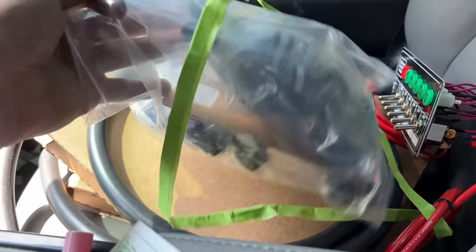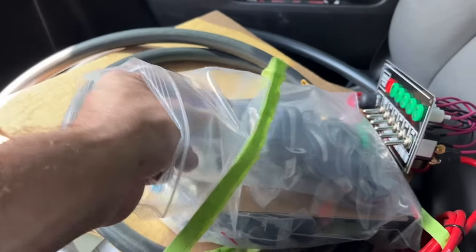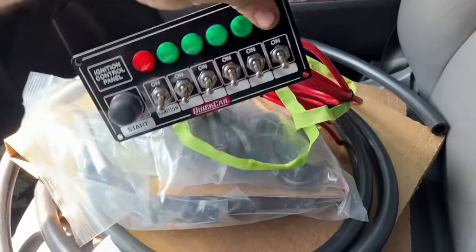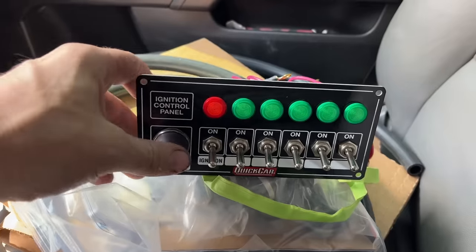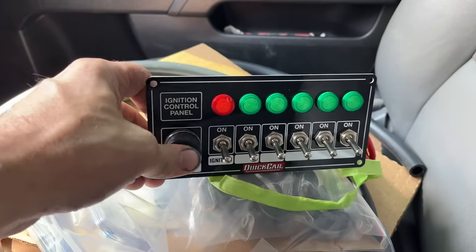Well, I ended up getting a whole bag full of fittings and some clamps to clamp our fuel lines up with. Even got this fancy switch panel here. I figured it would make my life a lot easier, especially on this build, where speed is our friend for sure. Trips to town just kill the day for me. It's not a short trip.